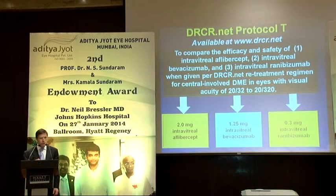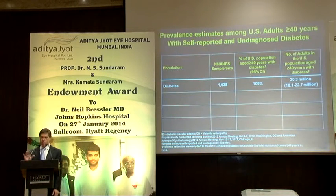And so the network's doing a trial now that will be out likely by the end of this year to tell us how these 3 compare. Now, finally, we're not too good at getting people who need this treatment to come in.